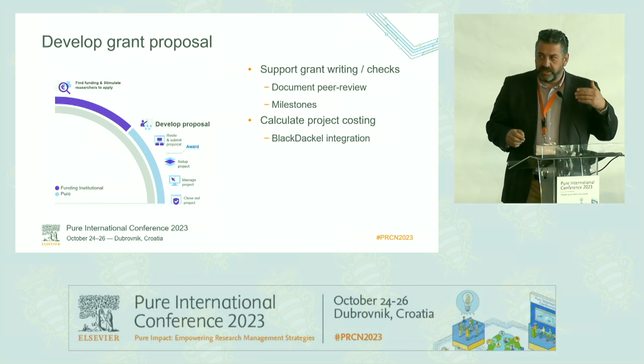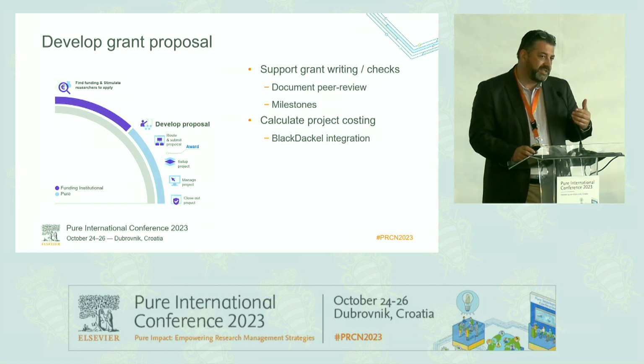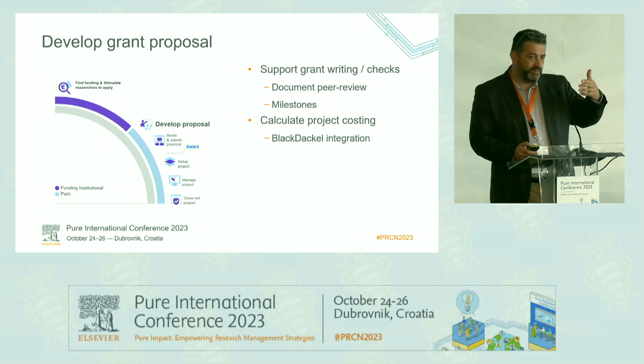So in broad terms, we have a development phase. When the opportunity has come back into Pure, we can start to push those opportunities to the relevant individuals or to the relevant organizations. And then we start working on that early stage implementation work.